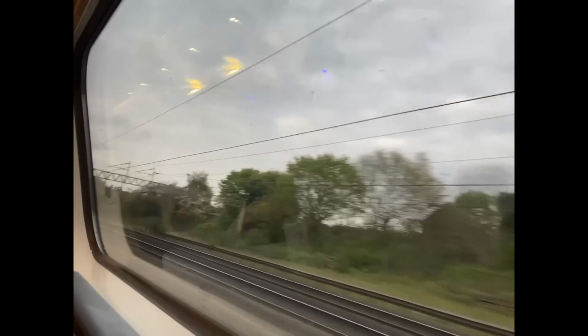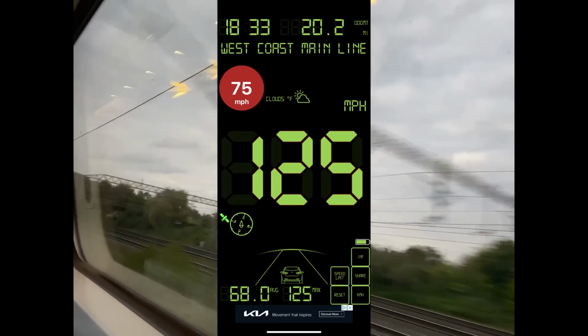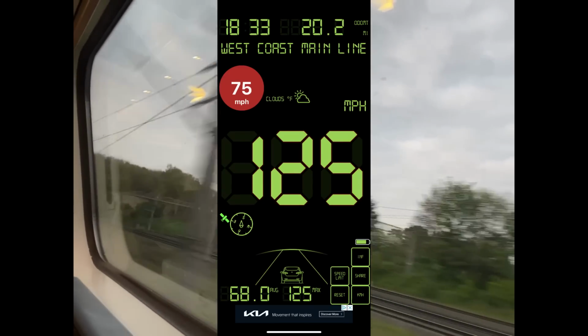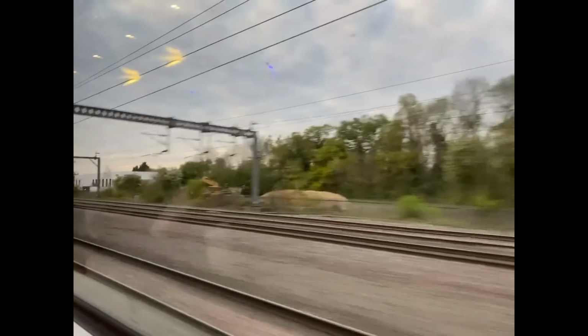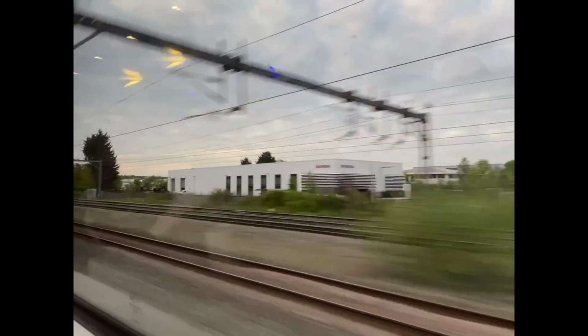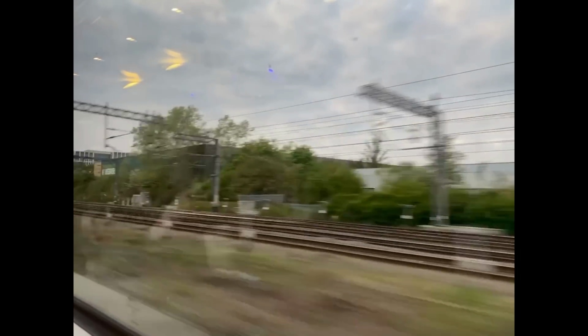What we are now experiencing is the tilt function on the Pendolinos, which enables them to achieve their maximum speed of 125 miles an hour. Any non-tilting trains that operate on the West Coast Main Line, aka anything that isn't a Pendolino or Super Voyager, can only operate at a maximum speed of 110 miles an hour. So this is pretty good that the Pendolinos can tilt, as this does enable a much faster and smoother journey from my point of view.